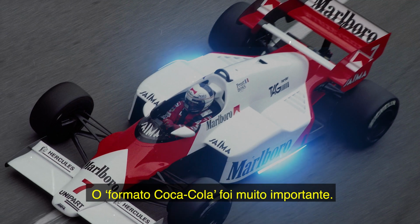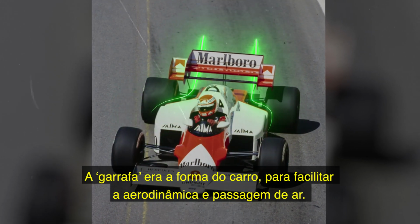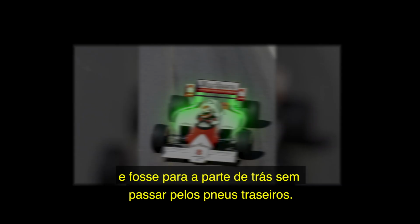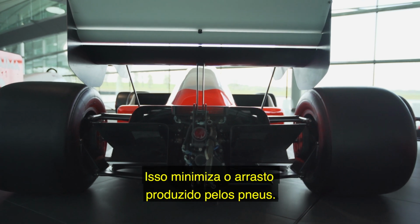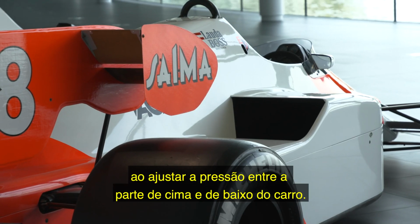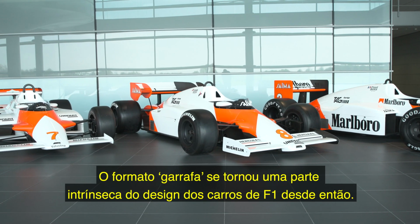And the Coca-Cola shape was very important. The Coke bottle is the tapering of the bodywork at the rear, making it as narrow as possible between the rear wheels. By doing that, the engineers were able to tempt the air to flow around the sidepods and into that tapered section, rather than into the rear wheels' path. This minimises the drag produced by the wheels, and also helps to improve diffuser performance by boosting the difference in pressure between the top and bottom surfaces. The Coke bottle has become an intrinsic part of F1 car design ever since.